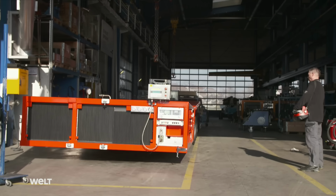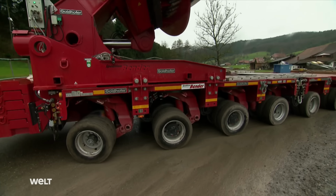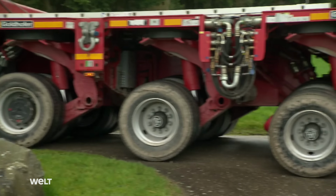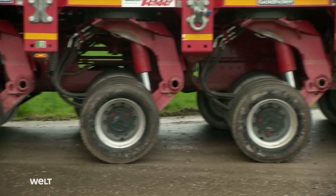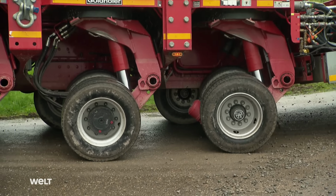Everything is working perfectly. The working hydraulics are particularly important when the equipment is operating on uneven terrain, such as here in the Black Forest. When reversing, this self-propelled transporter and its load have to pass over a dip. The hydraulics ensure that the cargo bed remains horizontal.